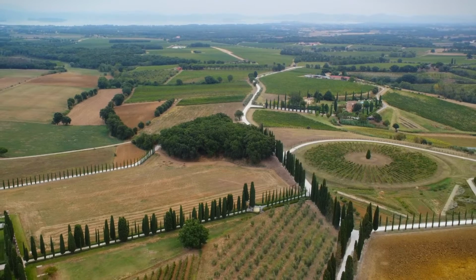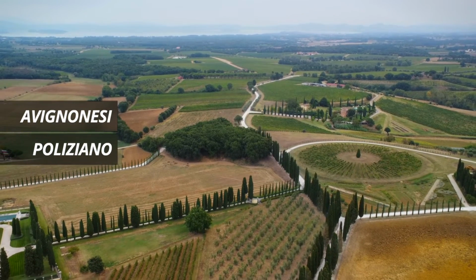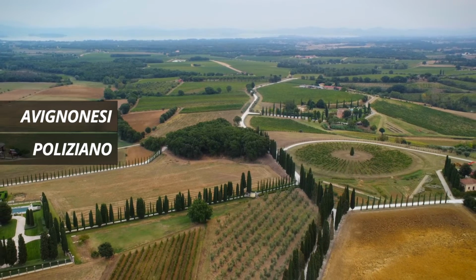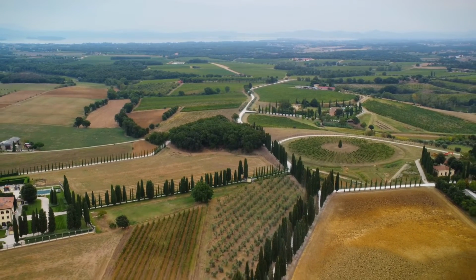Probably one of the reasons why Vino Nobile di Montepulciano hasn't enjoyed the same success as Brunello di Montalcino and Chianti Classico is because it lacked consistency over the vintages, not only in quality but also in style. However, top producers like Avignonesi and Poliziano are often credited with bringing the spotlight to the region and their wines, and are certainly worth seeking out.